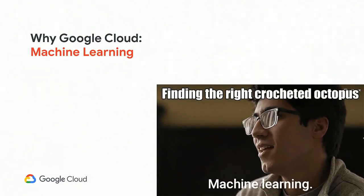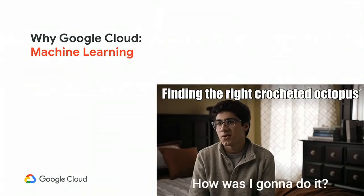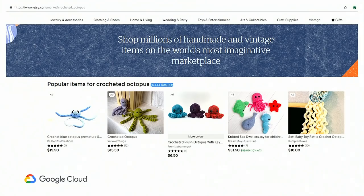The next thing is machine learning, right? So finding the right crocheted octopus on Etsy, kind of hard. How are you going to do it? Very hard. Machine learning, pretty clear. Notably, there are 4,444 crocheted octopuses on Etsy.com. Totally not kidding. This is not an edit, feel free.